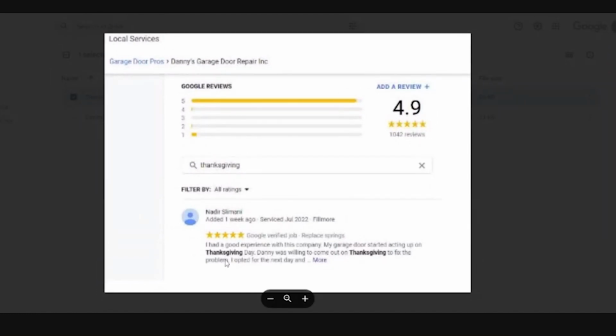This is just another example of something where someone is referencing Thanksgiving in the review content, and this review was posted in the middle of July. So things like that are very blatant spam examples, and Google has not done much to remove these types of spam review content. So have we pointed out to Google the examples you just shared with us, the long names and Thanksgiving in July, that are so obviously spam? Have we pointed these out to Google, and what has been their reaction?